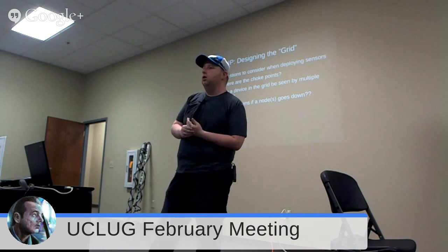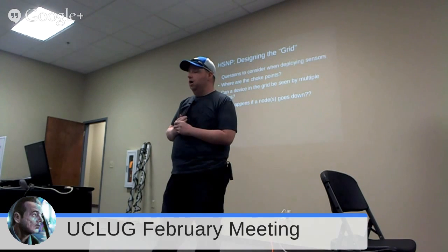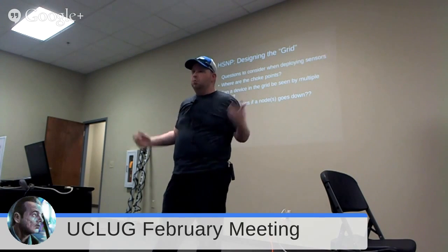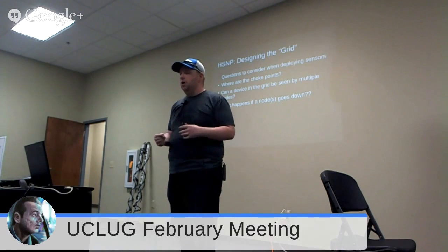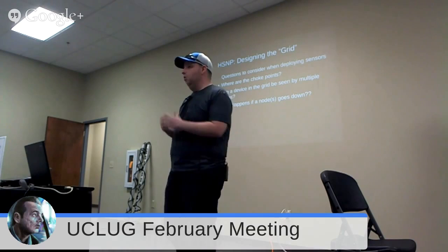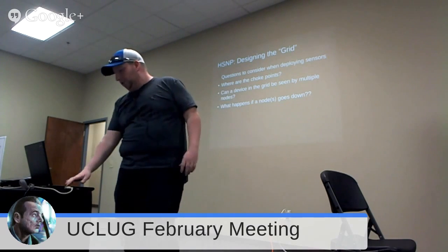And also, if you're looking at a long-term deployment, what happens if your nodes go down? One of the things you can do is what I classify as a 2x3 deployment. So you use three nodes to cover the area that two nodes can actually do. So you've got enough overlap that if one does go down, you're most likely not missing data. But here again, that's not exactly cost effective. So you've got to weigh all those factors, like what can you afford, how many sensors can you do, where we need to put them, and things like that.